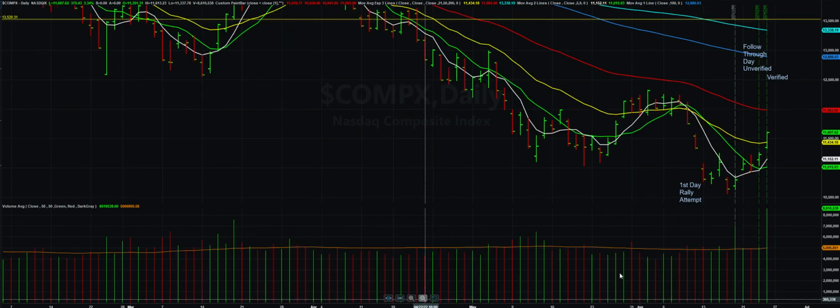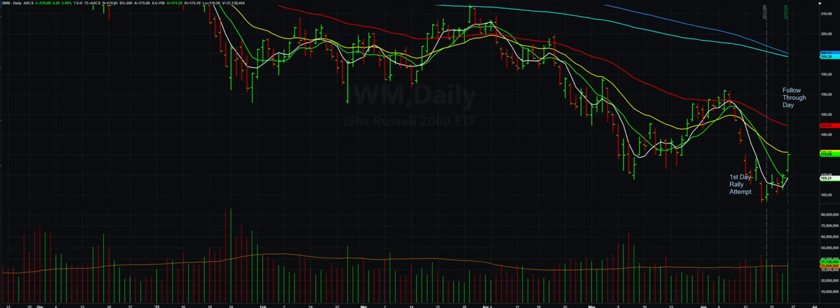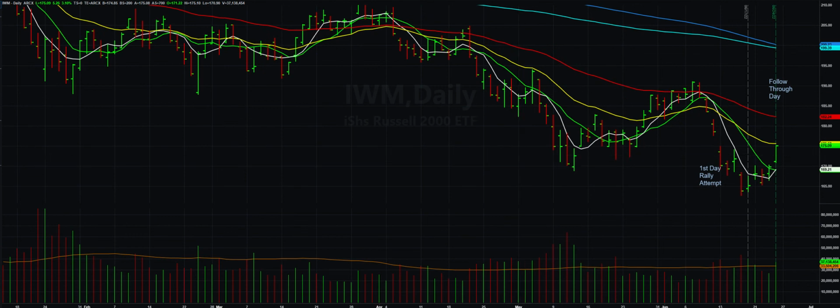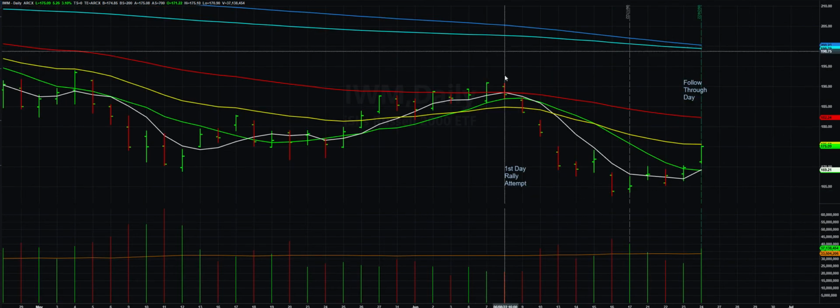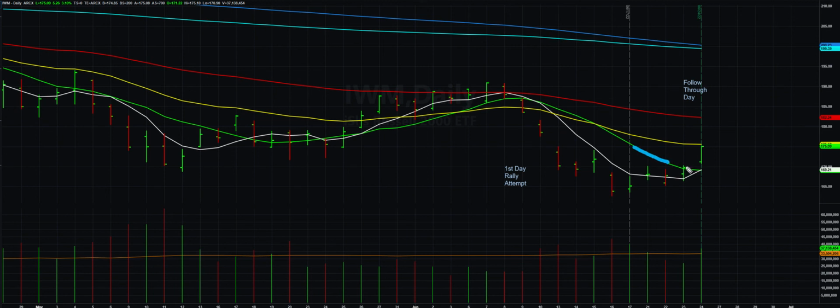Okay. Now, let's look at the IWM, the small companies. 2,000 small companies tracking the Russell 2000. IWM is the ETF that tracks that. Well, you see that we got above the 5-day moving average, which is the white line. We got above the 9-day moving average, which is the green line. And we're right on the yellow 21-day moving average. Can we get above it? Hopefully we don't get rejected.